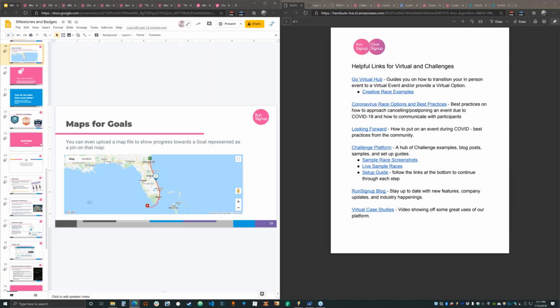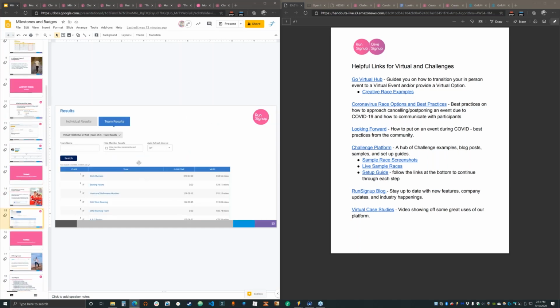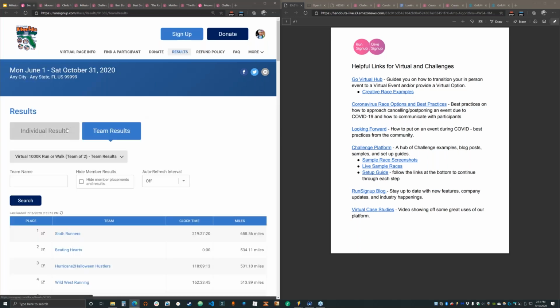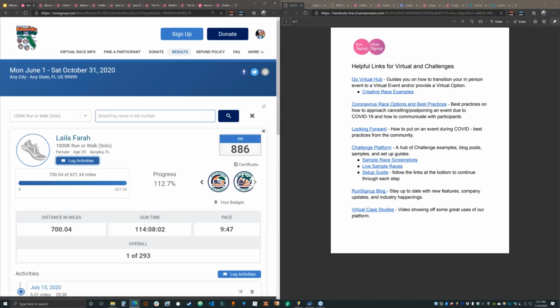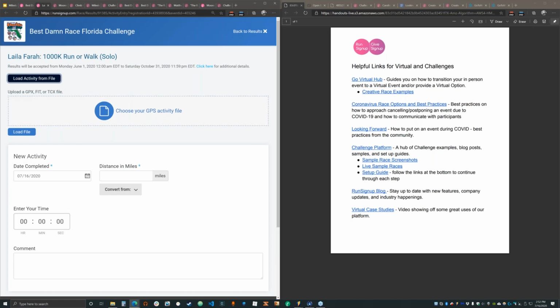Now, for the submission of GPX files, that's a little bit different. Let me see if I can find a race that I can show you. So individuals, when they come in and they log an activity, they'd have the ability here to load an activity from a GPX file. So they could drag and drop it from a Garmin or a Fit or a Strava download, or from their phone if they have an app that exports in one of those types.